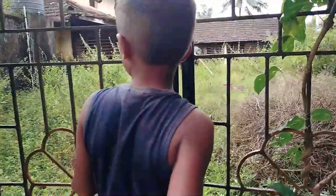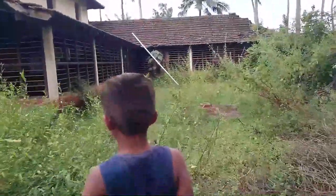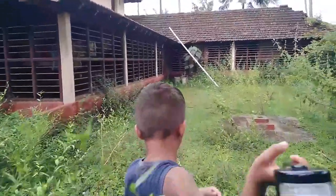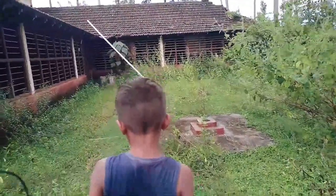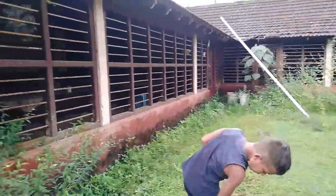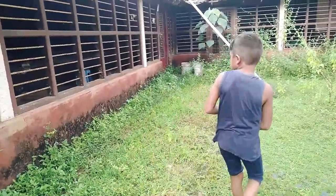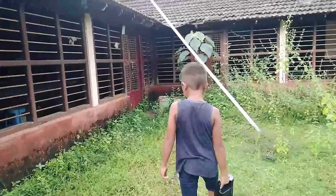This is the house. Remember guys, this is a haunted house. Be careful. Just report to me where you see the ghost over here. Yeah, my god. Ouch, ouch, ouch. Oh my god. There are ants over here. It's painful. You can see the house fully from here. Not totally, but you can see the house from here.